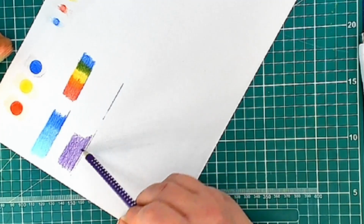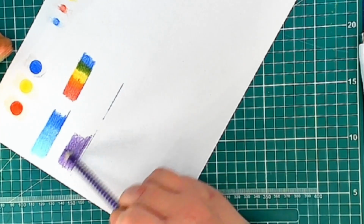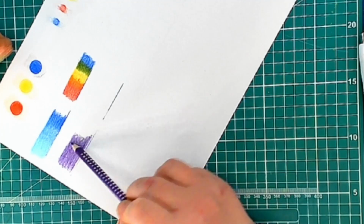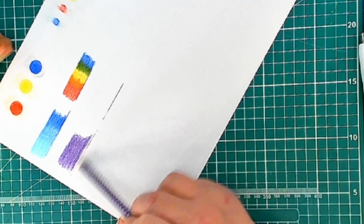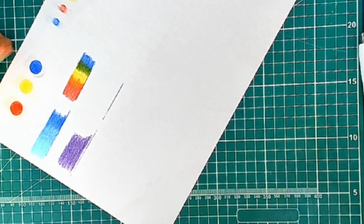Just as another thing that we will do as well with the blender pencil is see if we can blend the lines out of our gradient and blur those lines a little bit better. So I'm just getting a good layer, a good amount of purple on here, leaving some of the white spot to see if we can get the blender pencil to move it around.